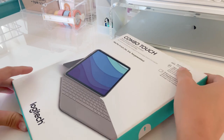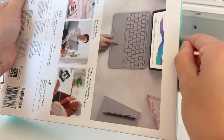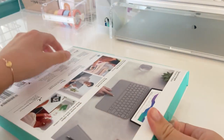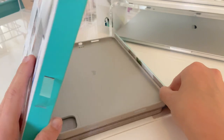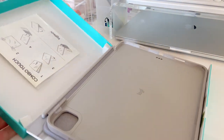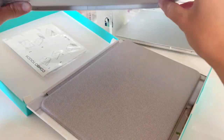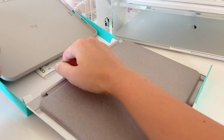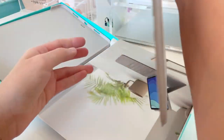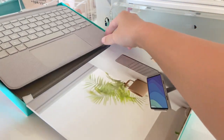So I had had my eye on this Logitech keyboard iPad case for quite a while. I've wanted to be able to use my iPad as kind of a combo for drawing and admin work. So now, instead of having to bring my laptop with me everywhere, I can just flip the case open and use it as a laptop of sorts. So enjoy this unboxing of this new case.